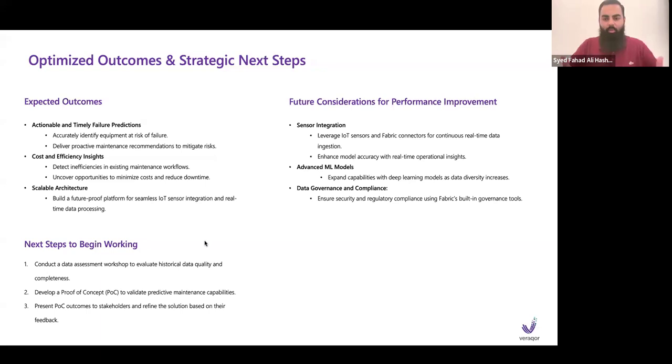And the scalable architecture, as I mentioned, is that once we have the POC components in place, this can be scaled anywhere, whether it's Veracor or your own internal team. It shouldn't be very difficult compared to starting from scratch. The future considerations for performance improvements come in as well, where we mentioned that if you do not have the sensors, we get the sensors done. We have the advanced ML models done as well.